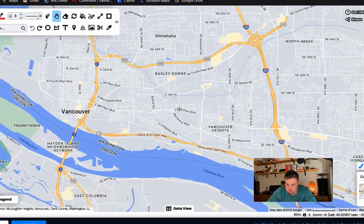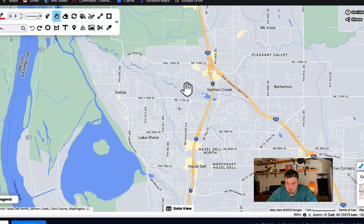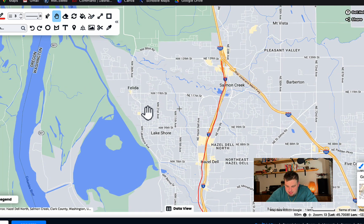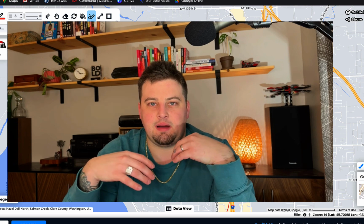One of the other areas you're going to have to consider when buying in Vancouver, and you want to stay on the west side, especially if commuting to Portland or anywhere is popular, because you will want to stay along the I-5 corridor, is the Felida and Lakeshore areas. These two areas are sometimes interchangeable, sometimes similar, but Felida especially, down in here, you can see these yellow populated areas. It is definitely growing its own little identity. Felida is becoming its own little town inside Vancouver proper. It's becoming really sought after.